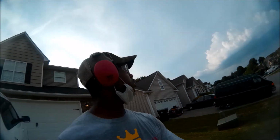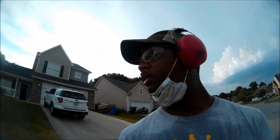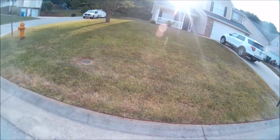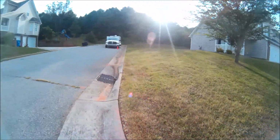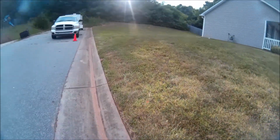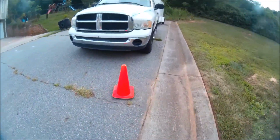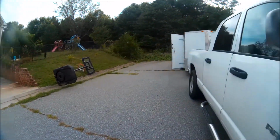I think I might have room for one more. Looks like a little storm is trying to come up over there. Yeah, not too bad for a very dry lawn. Edges is all cleaned up. We are ready to go. Truck is really dirty. Gotta get that thing cleaned up.